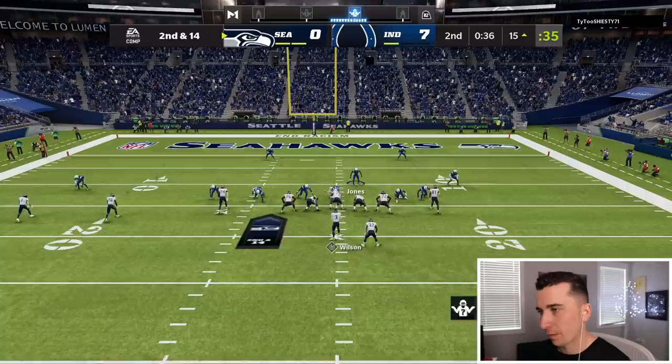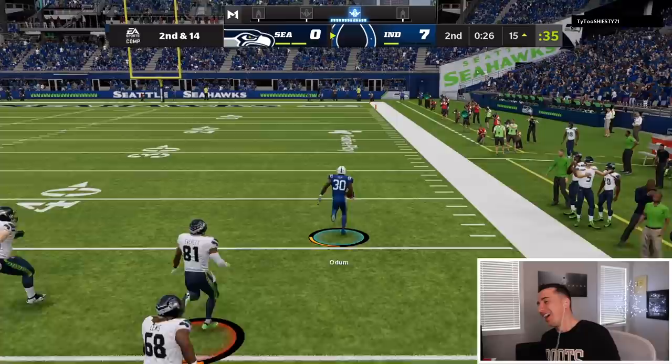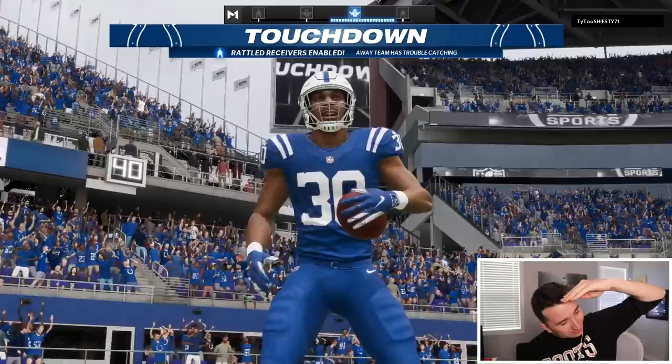To try again after the sack. Wilson. Let's go! Oh my God! It's the same Odom. Dude, bro. Odom! Go, Odom! Defense. Dude, we got some defense over here. Same dude. That was open, bro. Oh, good stuff.